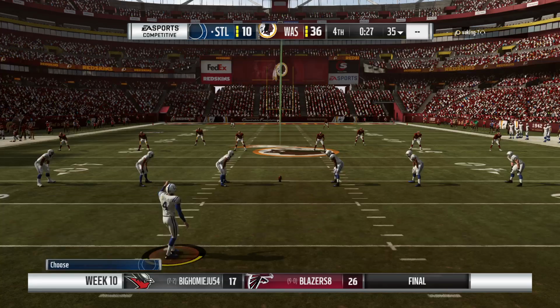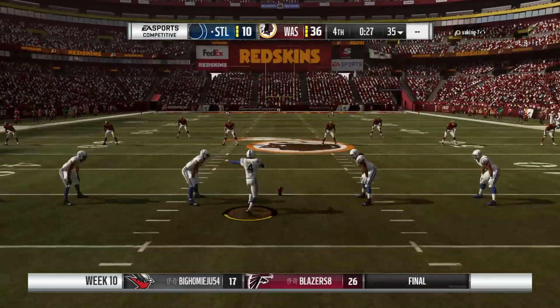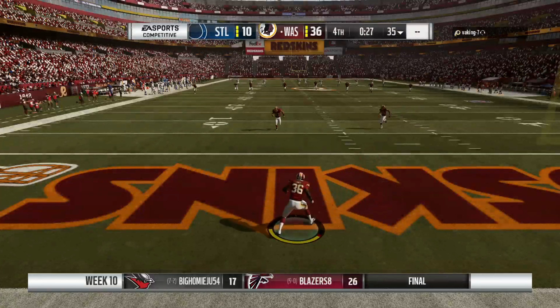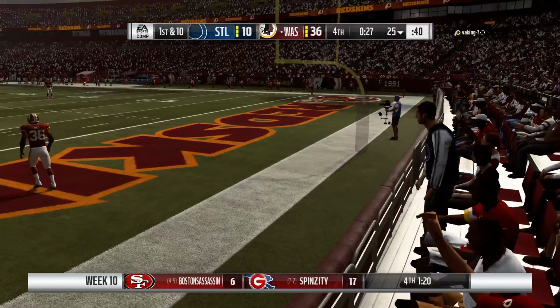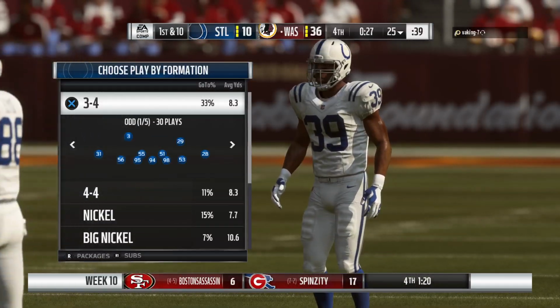Zuerlein out now to kick this one away. And they will not get a chance to return this one as it's through the end zone for a touchback.